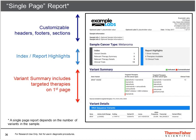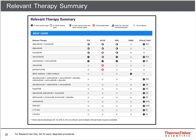But just to follow on this example, this is the first page of this BRAF V600E report. A typical report will also include a relevant therapy summary, which goes to the next level of detail for all the relevant therapies for each of your variants and showing all the information per data source.